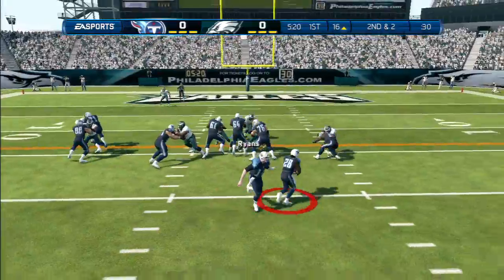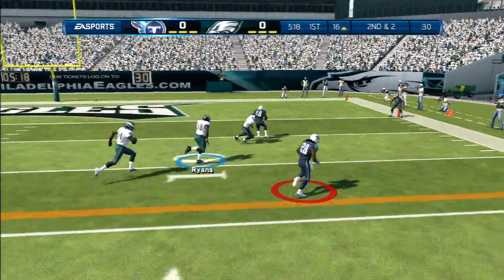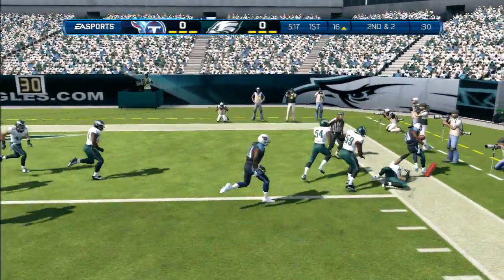Second and 2. Staying on the ground. Trying the right side. Touchdown!